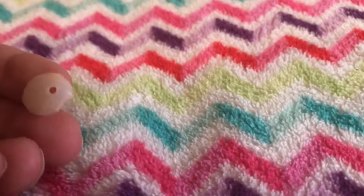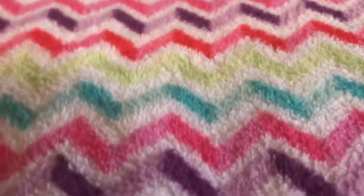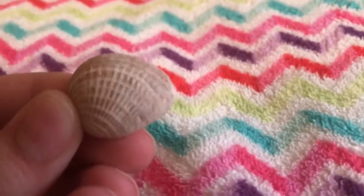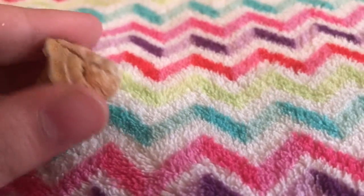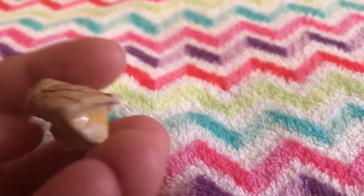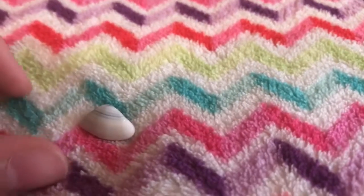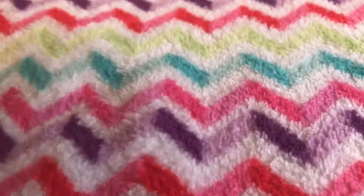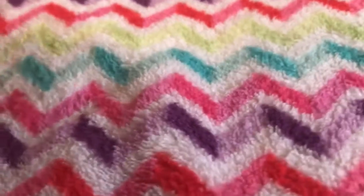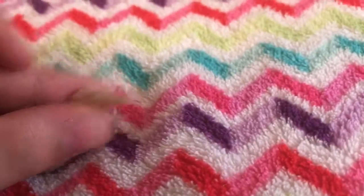Here's another little see-through one that has a hole in it. This one's incomplete. I thought the cracks in it looked really cool. Here's another one of those cool blue-purple ones. Another horn one. Another orange and white one. Another horn one.